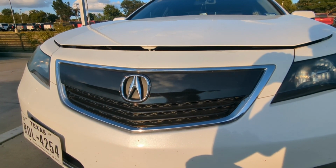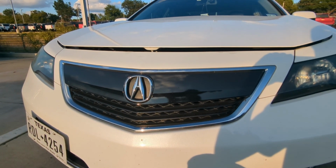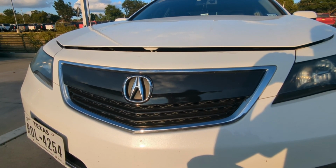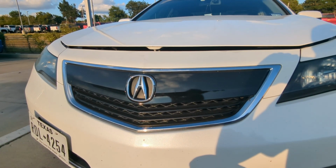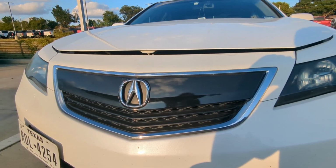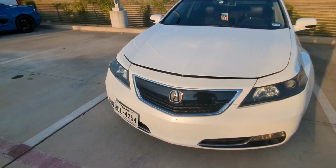However, it does look good. I want to experiment a little bit more with the surrounding areas, and especially the badge. I think it could use to be gloss black. I think that would look pretty cool. And that's about it for cosmetic mods.